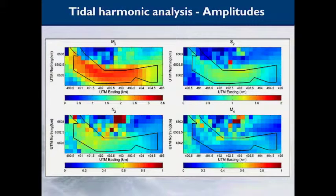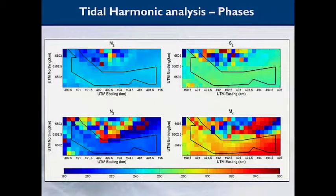The M2 one is especially good, I think. These are just the amplitudes of the four top constituents in that area. You can see up to the north of the analysis area, everything starts to degrade and get very noisy. And again, these are the subgrid scale effects that are ruining the current analysis and therefore feeding into a bad one. And the phases, perhaps not particularly interesting, but they match up with what the ADCP shows.